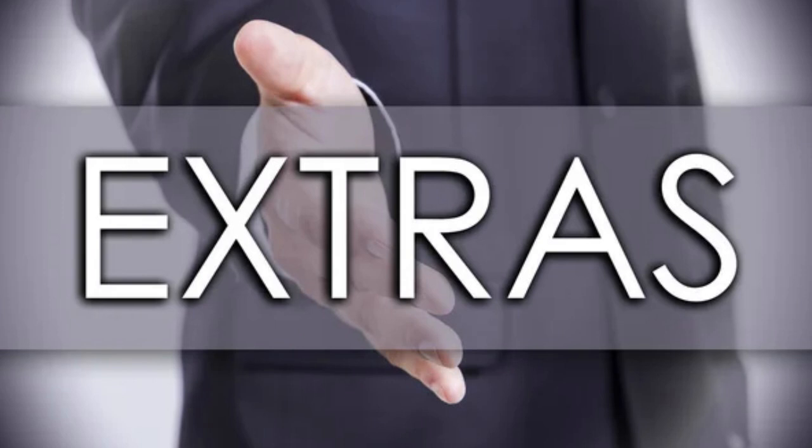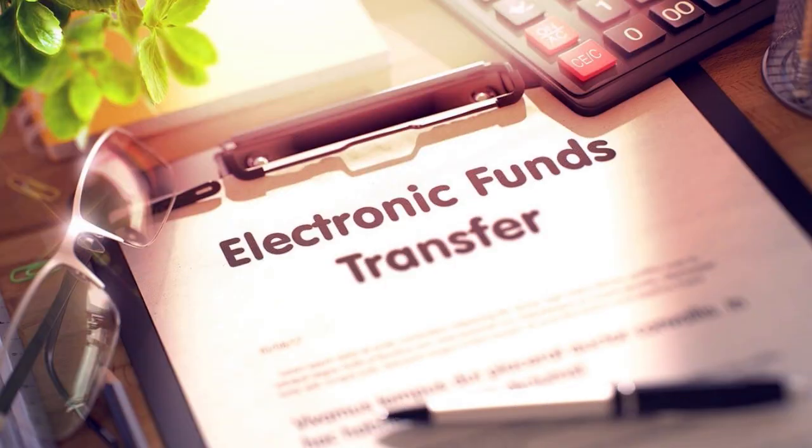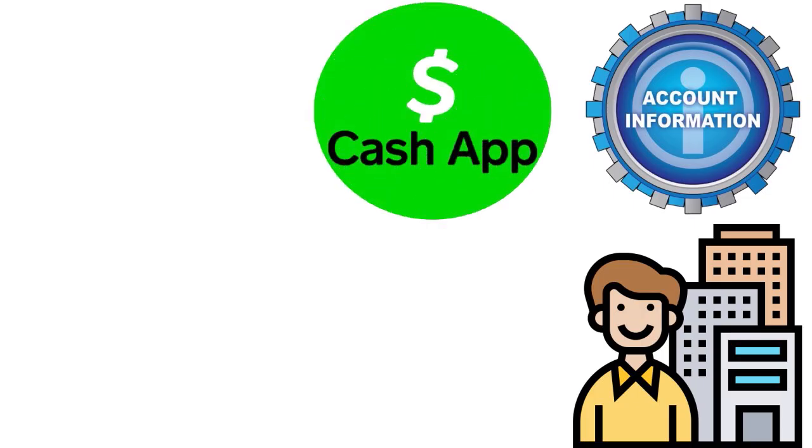So what are the extras here? You have to understand that EFTs come in several forms. But don't forget that EFT payments encompass all payment transactions conducted electronically. So this is not just your wire transfers. This is not just your debit card or credit card transaction. No, this includes also peer-to-peer payments. So if you send money through Venmo, PayPal, or Cash App, those will fall into the category of EFT payments.